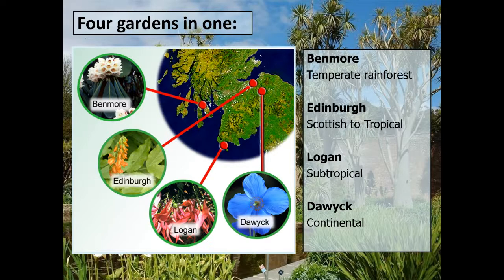Then there's Logan, which is in the far west, and that really has an extremely mild climate. It benefits from the Gulf Stream, and this is where we can grow tree ferns and warm temperate species, and plants particularly rich in Australasian, South African and South American plants. So plants we could only grow indoors in Edinburgh, we can happily grow outside at Logan.